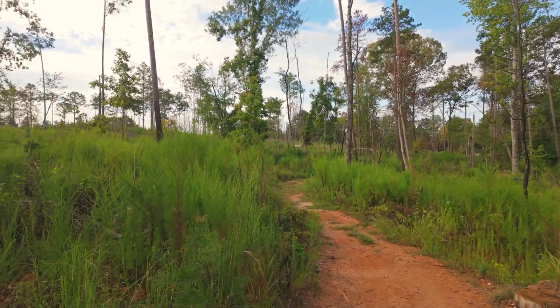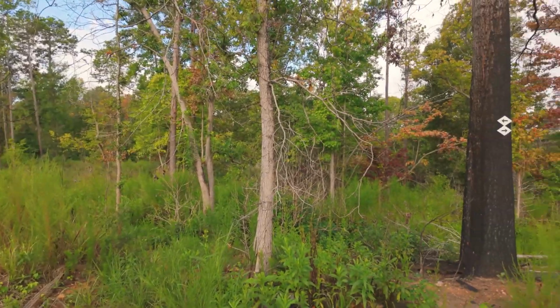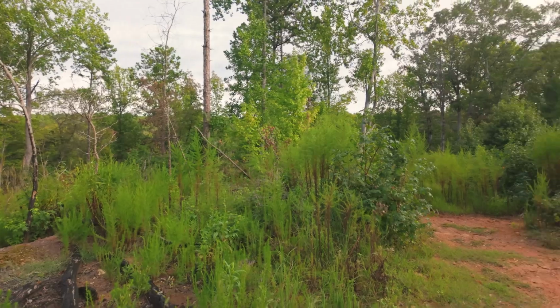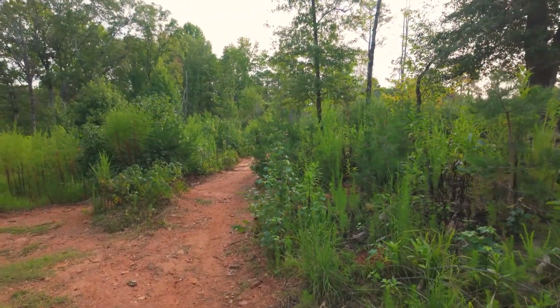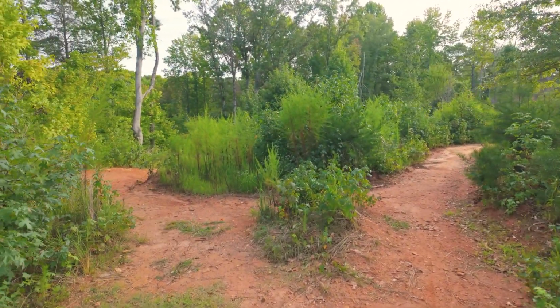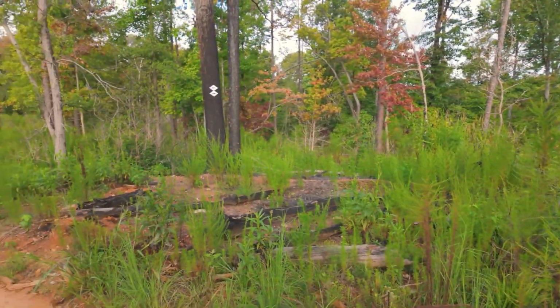I'm looking a little dark. So I'm just out here walking some trails. Checking things out. Testing camera equipment. It's a little bit breezy today, so I'm curious to see how this does in the wind.